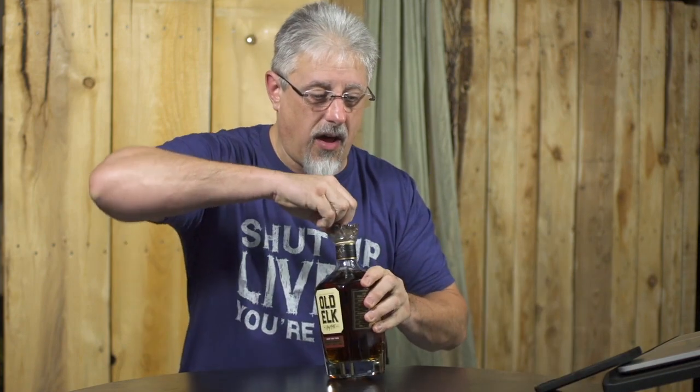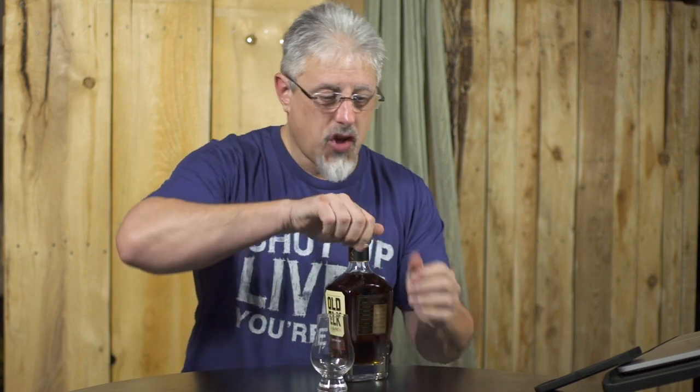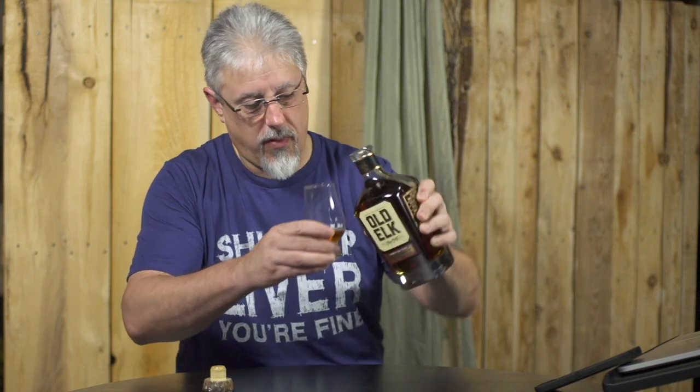Okay. Old Elk had 4 offerings in the mix. It had an Armagnac cask finish. I don't know if I'm saying that right, but we're going to pretend. A tawny port cask finish, rye finished in Barbados rum casks, and this one finished in Oloroso sherry casks. There we go. There were 4 different barrels of each of those with slightly different notes attached to each.